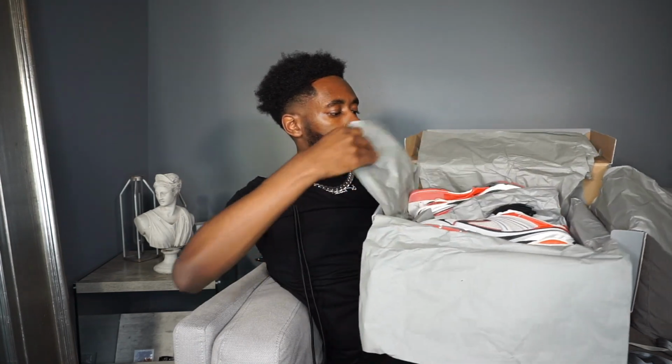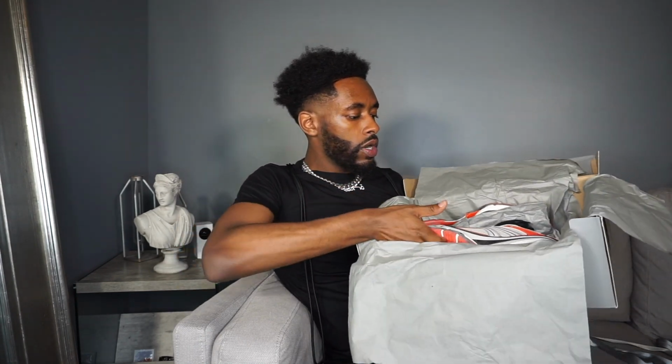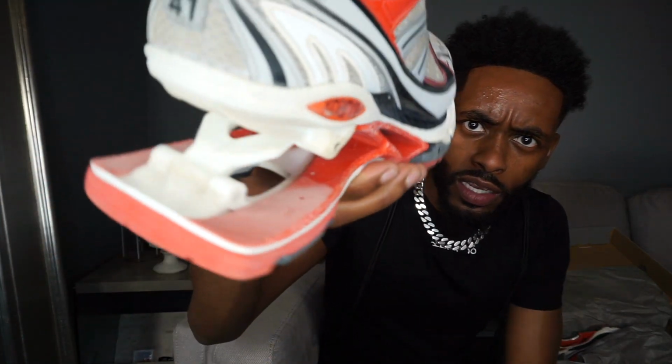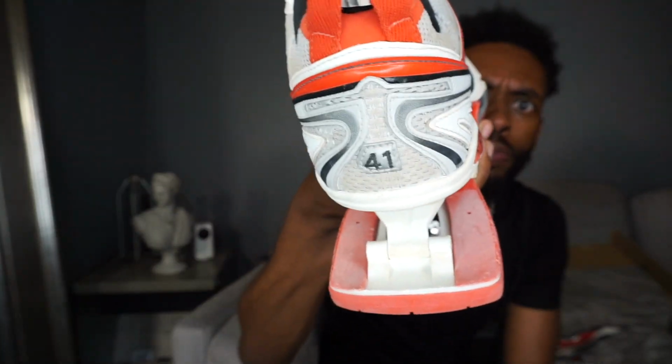Tissue paper. Oh shit. So the first thing I'm noticing right off the bat, oh, and it came with some black shoestrings. That's a plus, because I think I might switch to the black ones. I don't really like the white ones. But the first thing I'm noticing off the bat is that they have the same dirty effect like the original Triple S's had. And that was one of my favorite things.